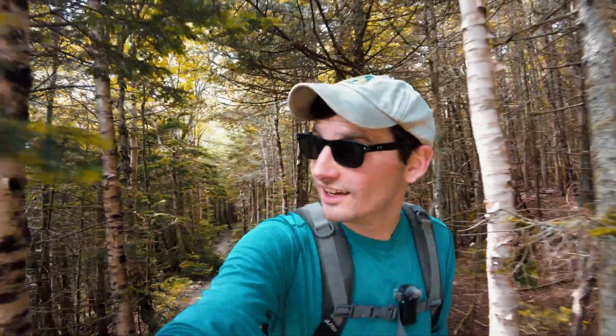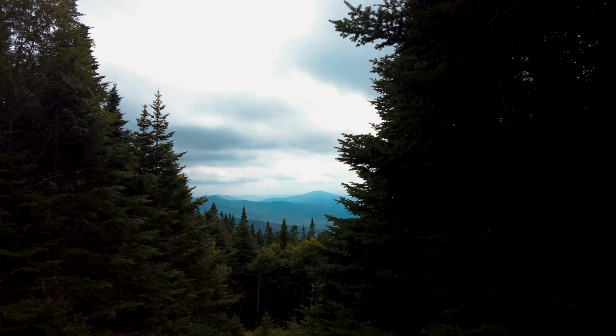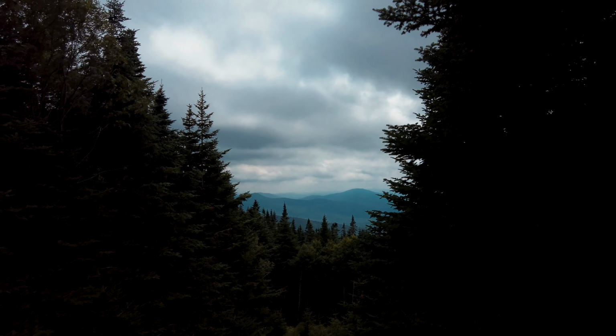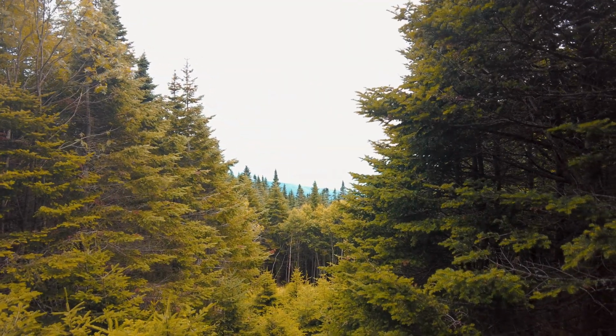All right, well, I think we're arriving at the first viewpoint. I saw it on the AllTrails map, and yeah, this is it. Looks pretty good, but it's a little cloudy. You can see it's pretty overcast, but I think this is a good spot to take a shot. So I'm going to set up my camera very briefly and do a quick shot here. It shouldn't be anything too epic, but we'll take this shot.